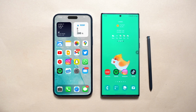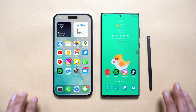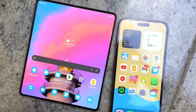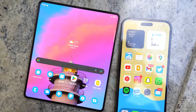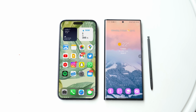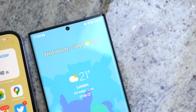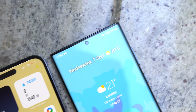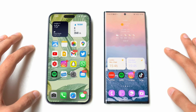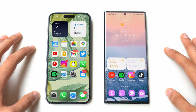We're getting Exynos 2200 for UK and Europe and Snapdragon 8 Gen 1 for the rest of the regions, which is now being replaced by the Snapdragon 8 Plus Gen 1 that we see on the folding devices and other Android phones. And comparing these chips to the A16 is just so unfair. The A16 uses 30% less power compared to the Apple A15 chip from last year, while increasing overall CPU and GPU performance by 10 to 15%.